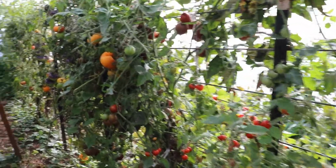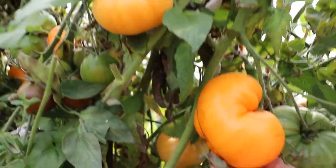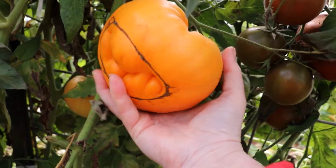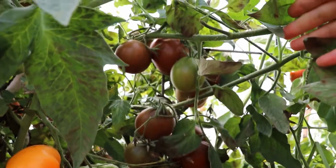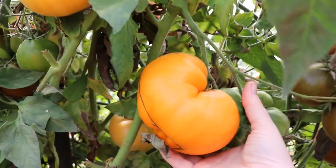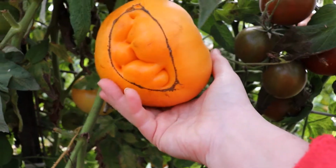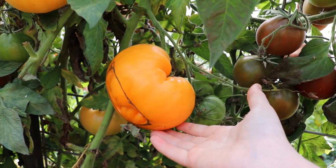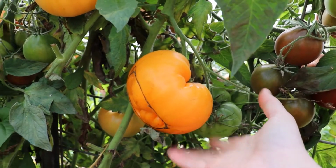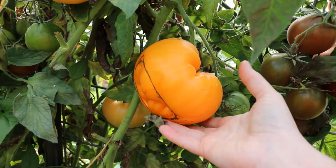It is time to get out and do another picking of tomatoes. This is a nice big one. And then I've got my Japanese black trifle. And this is a Dr. Witchy's. I'm not exactly sure how it's said. But this makes a really nice sauce tomato. We've found that the orange tomatoes, if you keep them separate from your red tomatoes, have a completely different flavored sauce. It's much more fruity.